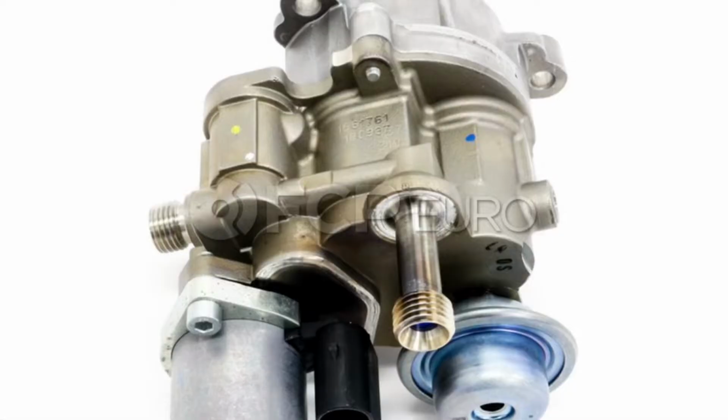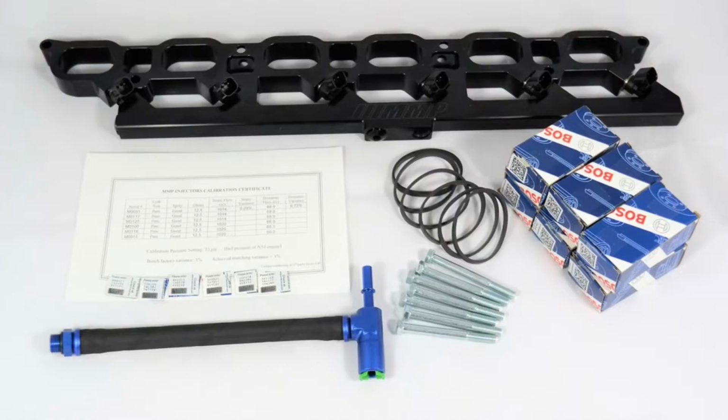The next thing on my list is the high pressure fuel pump that also goes out as well. I know that BMW got into some type of weird thing about how bad their high pressure fuel pump was, but yeah, that needs replaced. It can't really support anything above 600 horsepower unless you have port injection with it, and then you can go above and beyond with E85 and other stuff.